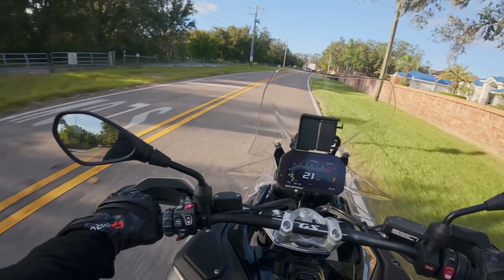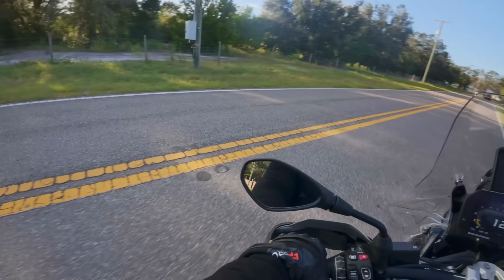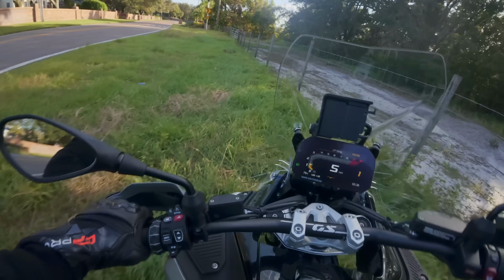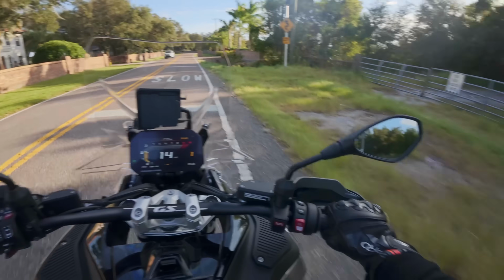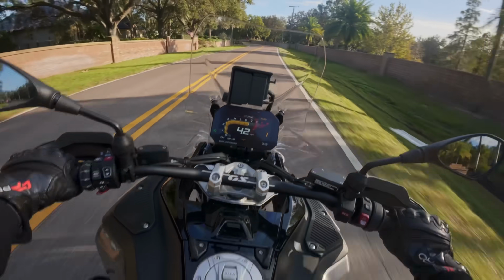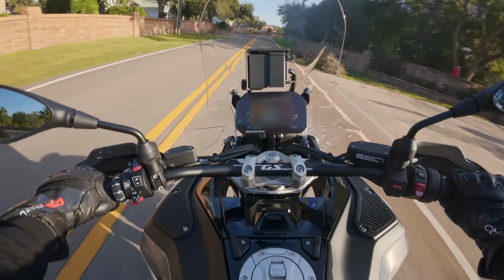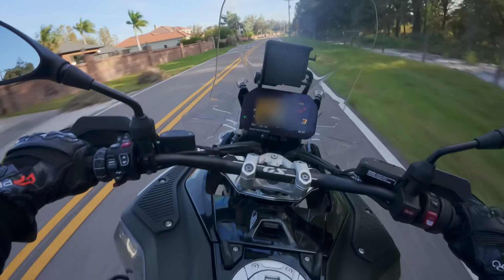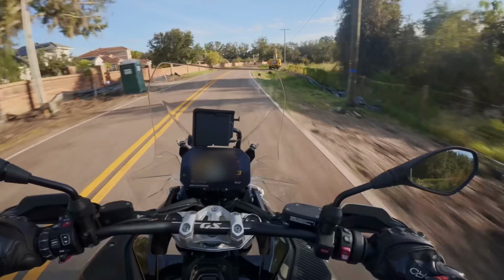So the best part about the GS is that you can literally take this off-road and not even have to think twice about it. It handles it like it's not, like this is some deep grass and it literally feels like I'm on the road. That's so awesome. Yeah, that tip in is so nice. When you lean the bike, it's like, come on, lean some more, lean some more. We got this. It's very confidence inspiring.